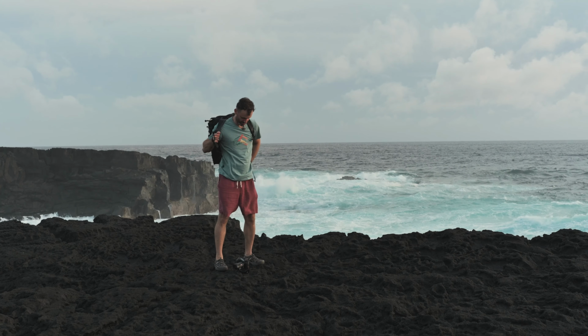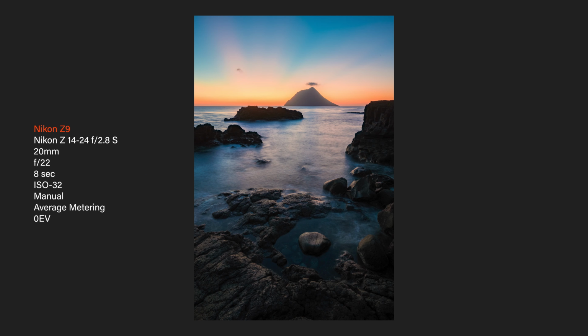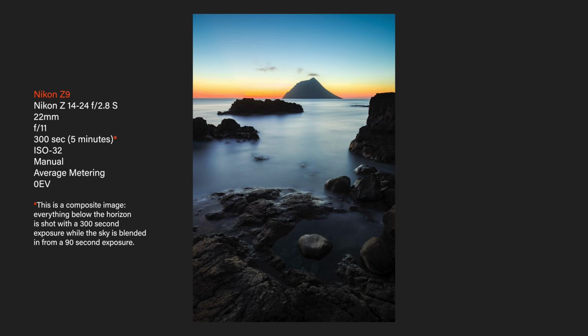Now, I shot this spot when I came here 2 years ago, but we didn't get a chance to shoot a video that day. And yeah, the spot is the same. I recognize the rocks. So I'll probably show some of those photos right now from last time. Those were shot, pretty sure, on the 14-24 2.8 Nikon.